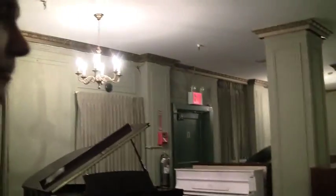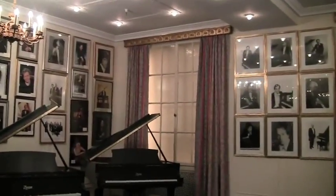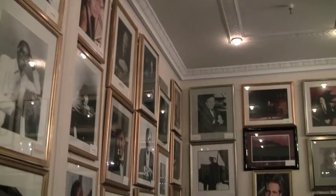We're so proud that we have over 1,500 artists that choose the Steinway family. We don't pay them to play the piano, they choose it freely. So it's really quite an honor. We try to honor them by putting them on what we call our wall of fame all throughout the building here. Quite a collection, but only a very few of the 1,500.